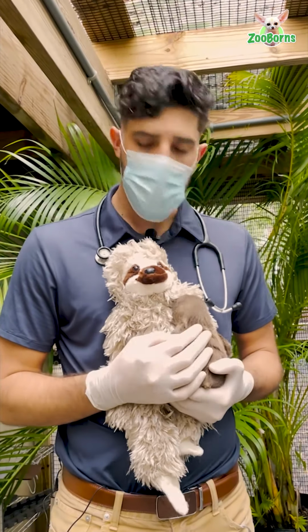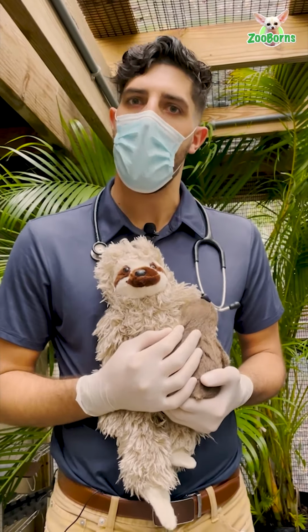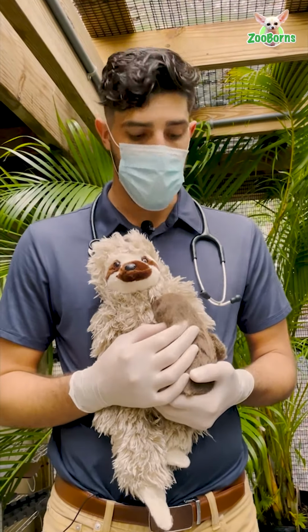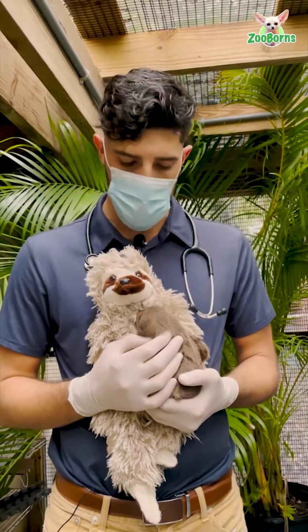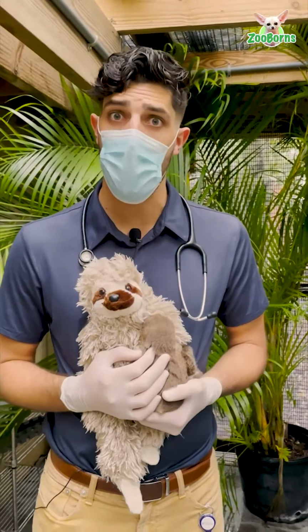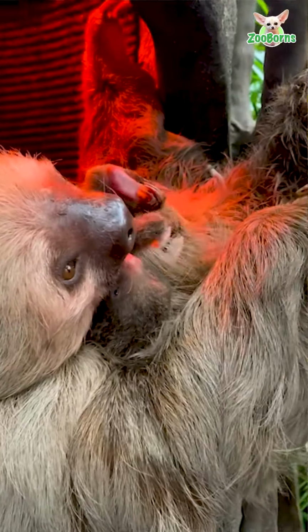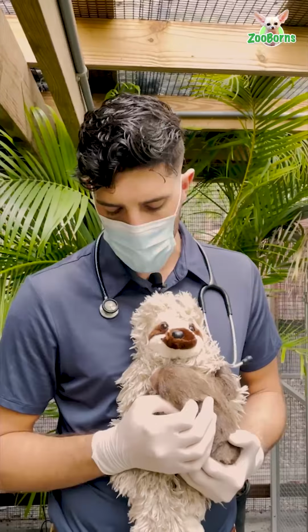One big problem that sloths are facing in the wild is the captive pet trade. They're being kidnapped from the wild and unfortunately usually taken away from their mothers to become a part of the captive trade. So these guys actually need to stay with their moms for 8 to 10 months to develop an appropriate GI flora.